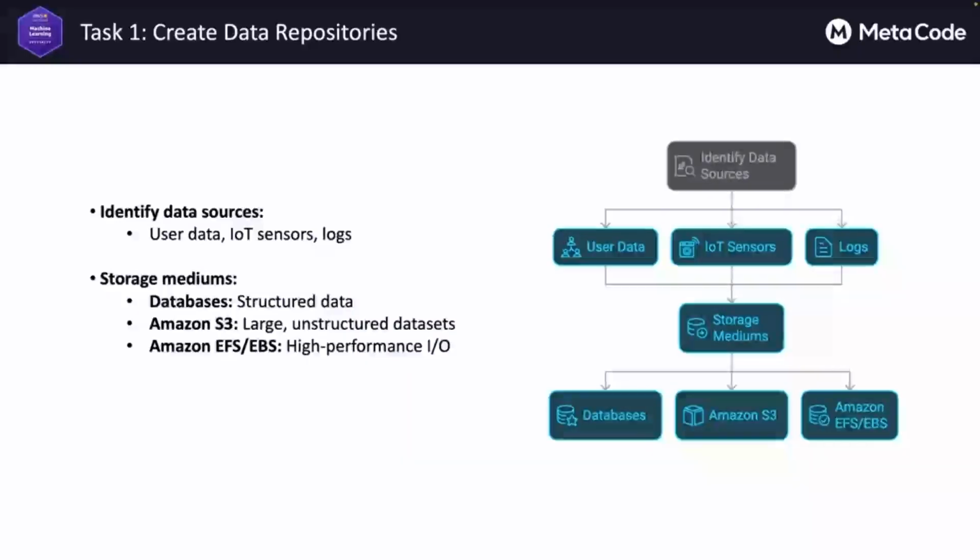The first task in data engineering is creating data repositories. This starts with identifying your data sources, for example, user activity logs, IoT sensor outputs, or financial transactions. Each type of data requires a suitable storage solution, and AWS offers various options for this.